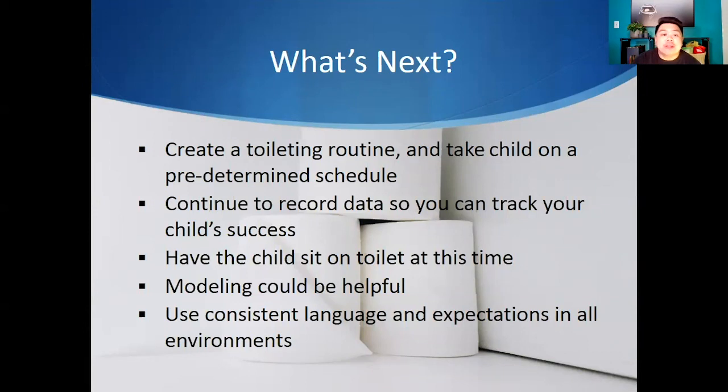At any time, you can allow your child to join a parent or sibling, or even both, in the bathroom and observe a natural toileting routine from start to finish. We call this modeling. Anyone in the family involved in the plan should also be using the same language and expectations every time. This consistency will help a lot.